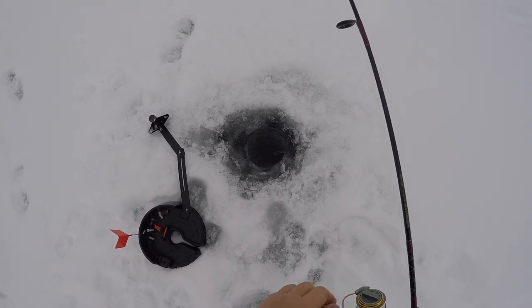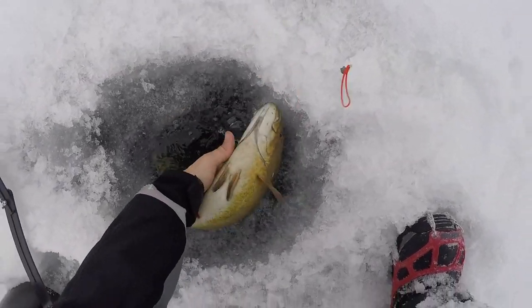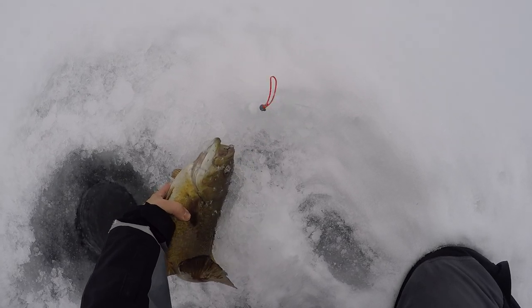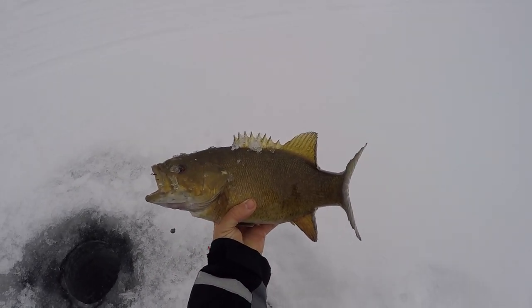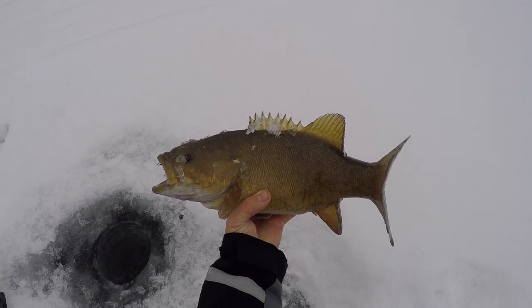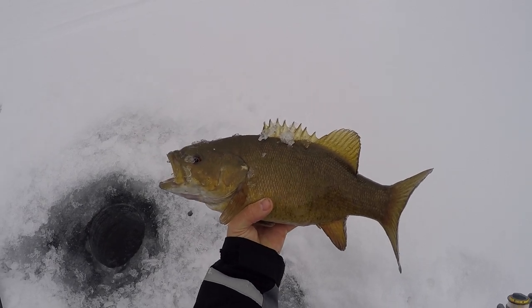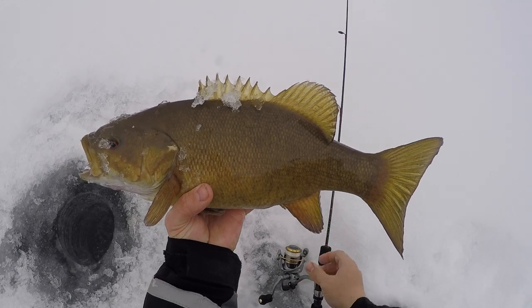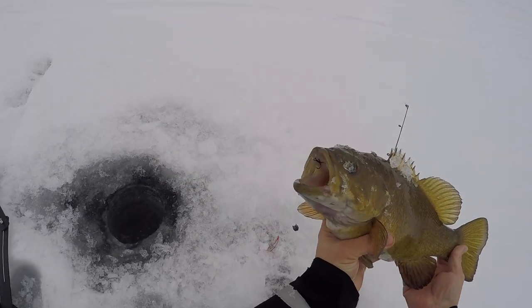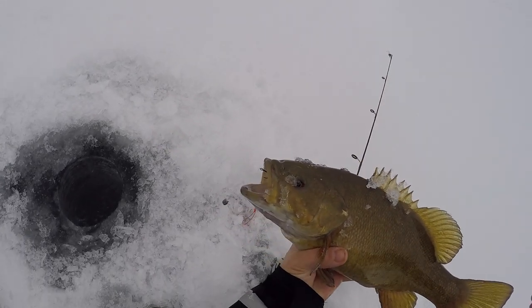Oh my god, that thing is massive. Jesus. Holy crap. I was not expecting that. That's like a 4.5 pound smallmouth. What the heck is going on? Oh, he ate the fathead. I gotta weigh this thing. Jeez.